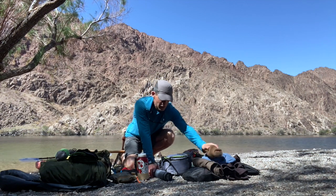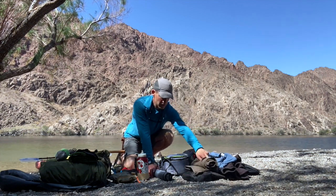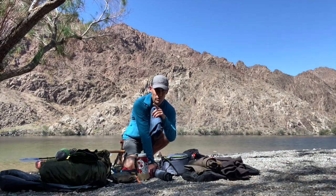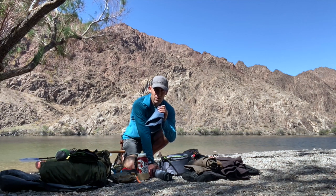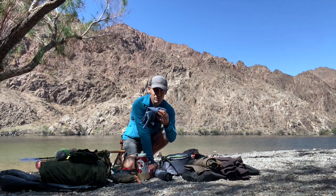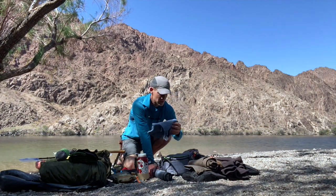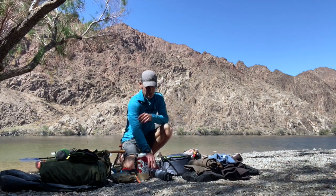So I do have a pair of merino wool socks, a pair of Mountain Hardwear pants, which you've seen in other videos, a cotton t-shirt. I went over it before, and in my video I talk about it. Cotton's not great for staying warm, but it is more comfortable than this quick dry stuff. So if you're sitting in camp and you know you're not gonna get wet, it's always something nice to have. And then I did bring a fleece, just in case. I don't think I'm gonna need it.